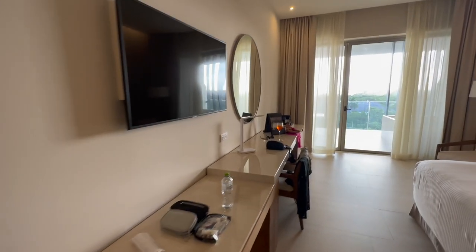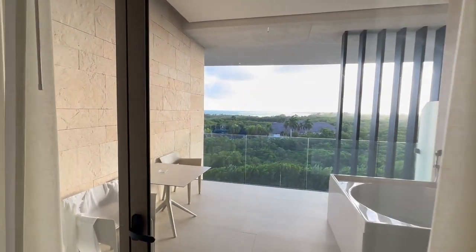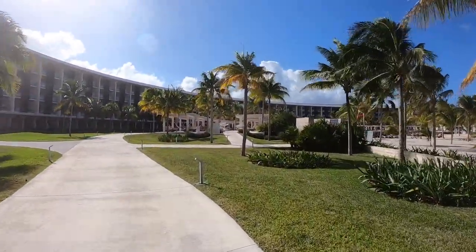TV, never turned it on. Not really my jam. Beautiful chair, but I mean, come on, the view. The view. And the tub, which I'm currently filling up. I am in room 5840. And so if you're looking at the curve of the hotel from the pool, for example, I'm to the left on the other side, the garden view.